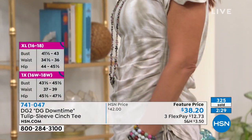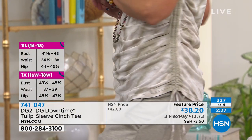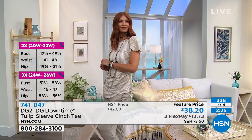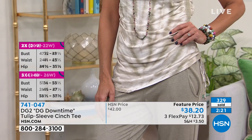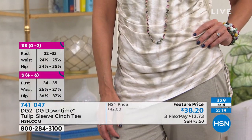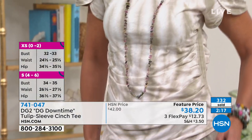And I love Diane's line, and we've been working together for 16 years, her and I. And boy, I'll tell you, when I see a piece like this, I just really love it that you girls respond and that you trust us enough to give it a try.